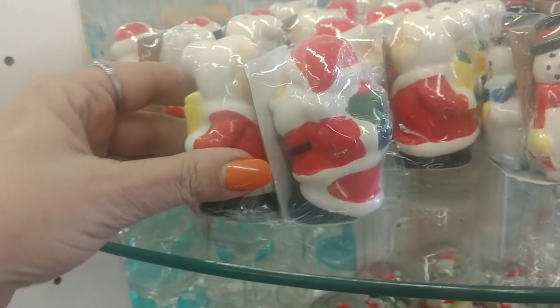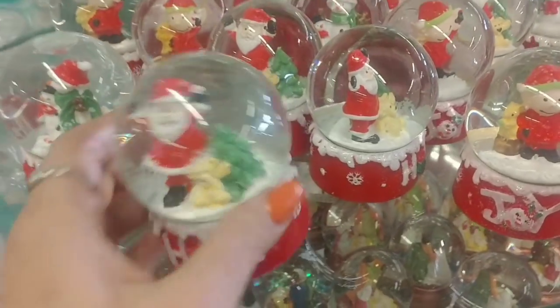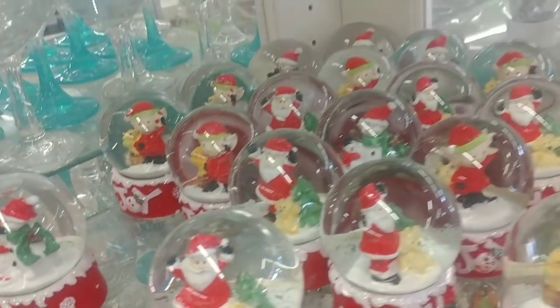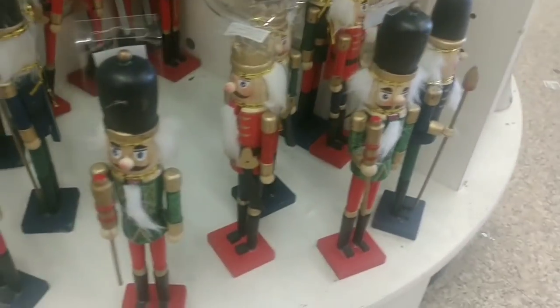Okay, so these came in. Miss Claus and Santa Claus salt and pepper shakers. Then we have Frosty the Snowman salt and pepper shakers. And then we have these snow globes. And they have Santa, Frosty the Snowman, Little Elf. Some of them say joy, some say hope, some say peace. And then these religious ones also came in with the baby Jesus. And then we have these that came in, nutcrackers. Very cute.